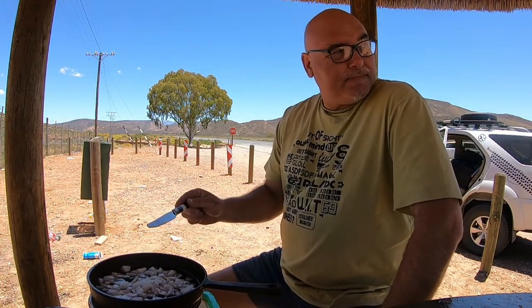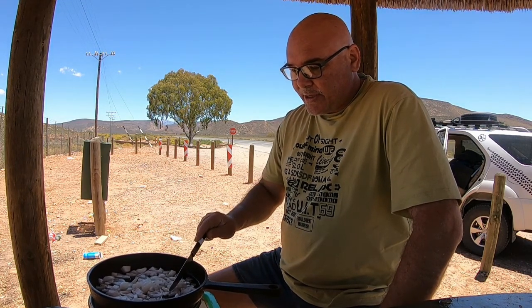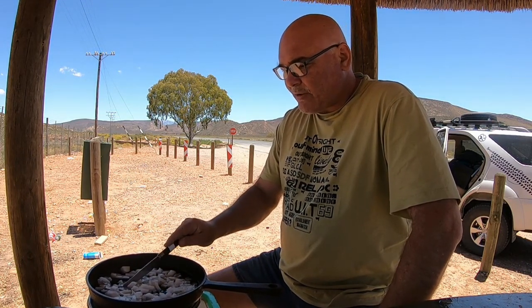Bit of onion. Then I'm gonna put the wors in. And then we're gonna have lekker boerewors rolls, aka sausage rolls, aka whatever. Sausage on a bun.